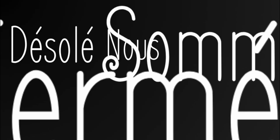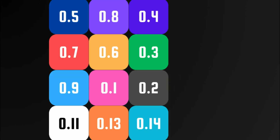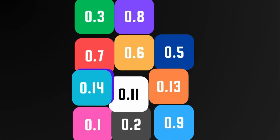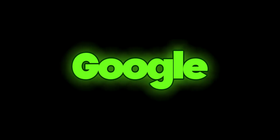Let's take an example. If you want to translate this sentence right here, Désolé, nous sommes fermés, which means, sorry, we are closed. First, Google Translate takes these words, converts them into vectors, puts them in a table, which is called a matrix, and tries to identify what each and every word can mean when put differently in the sentence, essentially multiplying. Just hear this from the former head of Google Translate.